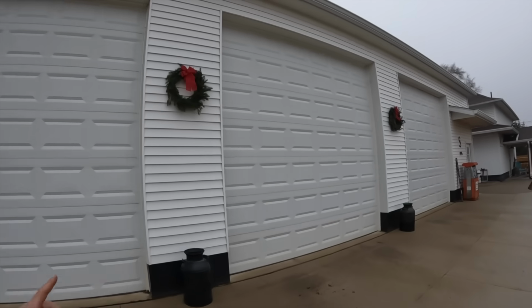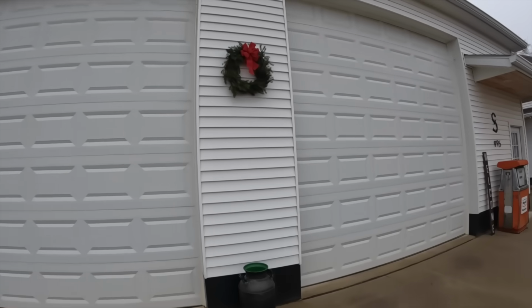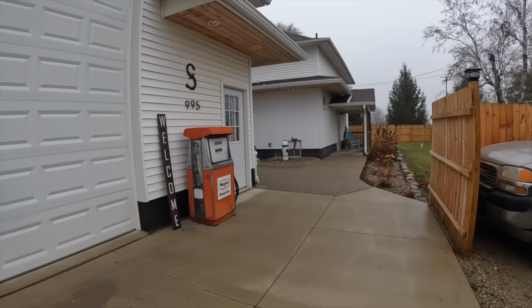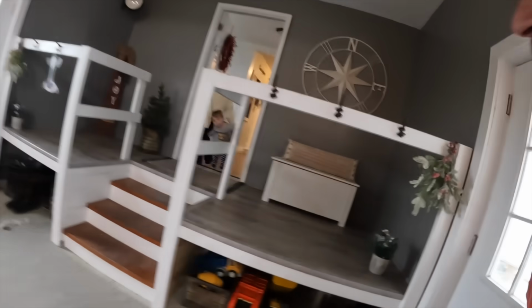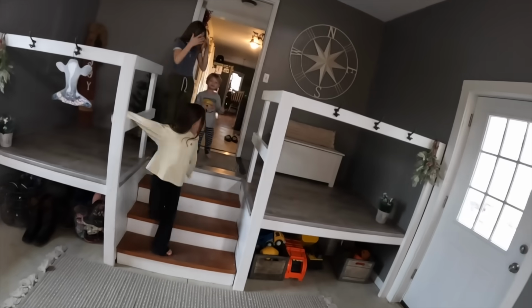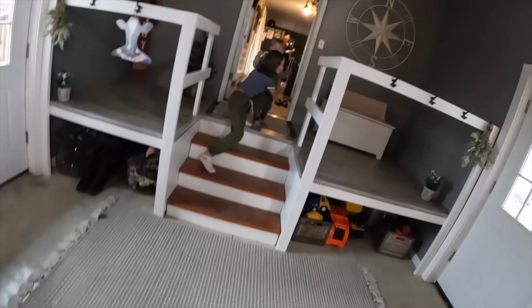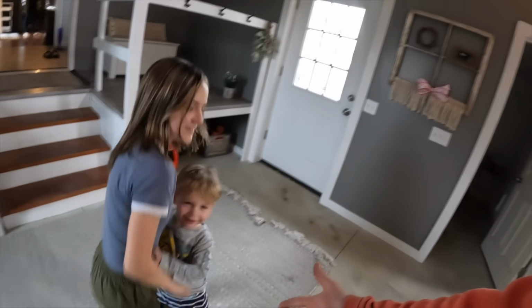My wife's wreaths are still holding up nicely. Fresh evergreen. Kind of quiet. It's quiet in here, but here they come. Grant's got an Oreo before dinner. Chloe, you're looking nice. And yes, you guys are all looking good. So show us the party.